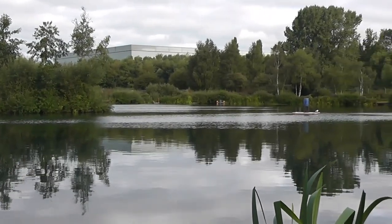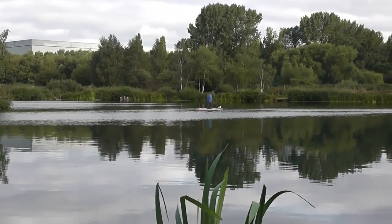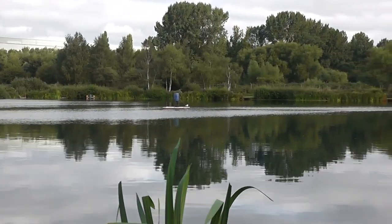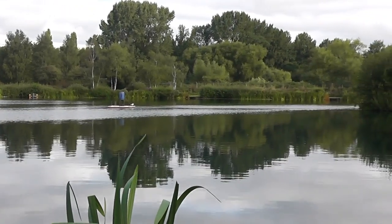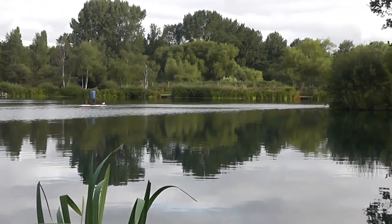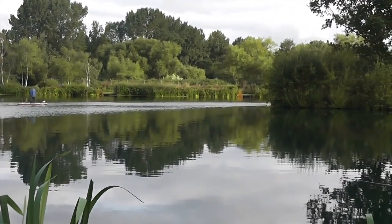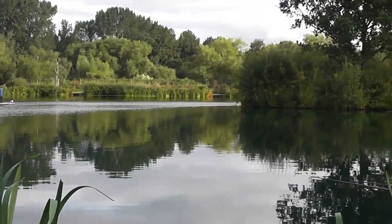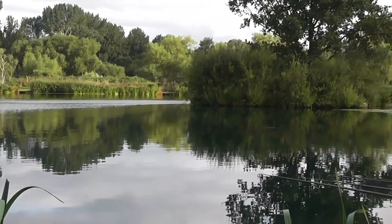But yeah, like I say, you're in a nice zone. You've got features to fish to. You've got lily pads, you've got islands, you've got the feeders. So there is quite a bit going on in this swim, I will say that. But the only downfall is I have seen a few in the middle, if that makes sense. And with them ropes there, you just can't get to them. So that's the only negative that I would say.